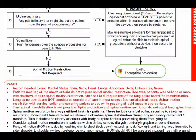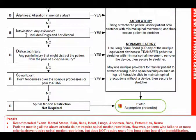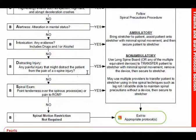Something else with regards to the distracting injuries here: if they have some other significant injury, they may not be paying much attention to their cervical spine injury. Likewise, if they're intoxicated, you in essence really can't trust them. Got to stick a cervical collar on them.